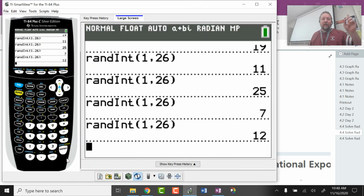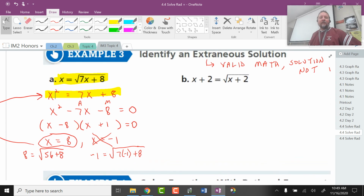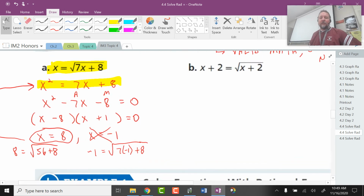All right, so bottom line is you have to check your answers. Probably should check them. Yes. It's possible. Then if both didn't work, what would you say for the situation? No solution. You got it.